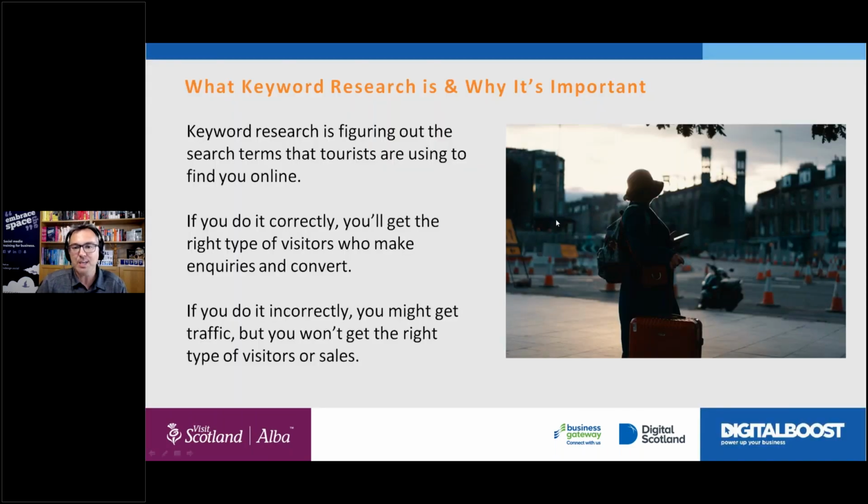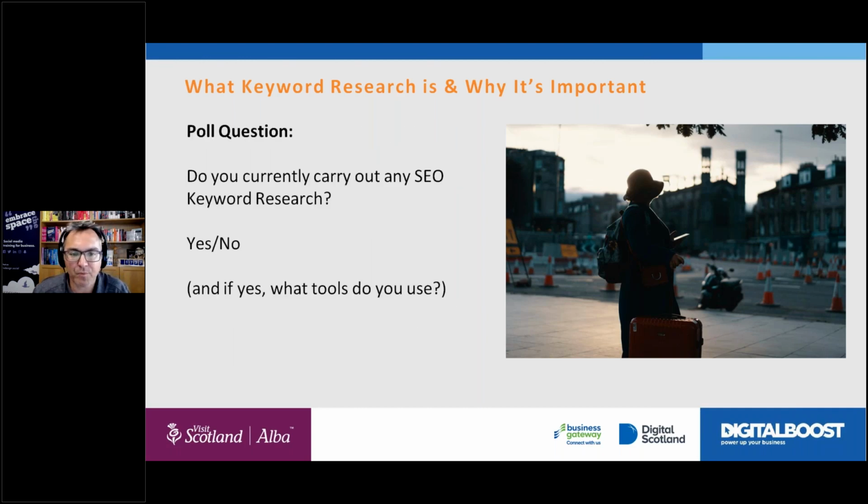If you get the keywords right, if you work out what your customers are indeed searching for, you'll get more of that right customer onto your website who will hopefully convert, do the thing you want them to do. Get it wrong, maybe they're never finding you. Maybe the wrong customers are finding you, and that's certainly not going to lead to the potential of increased traffic, visitors, bookings, etc.